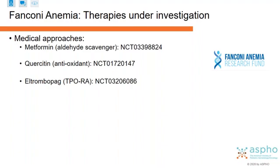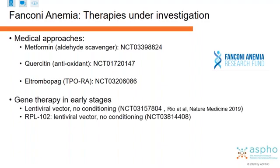as decreased chromosomal breakage in cell lines from patients with Fanconi anemia after they were treated with metformin. Other studies under investigation, of course, include quercetin, which is an antioxidant, and eltrombopag, which is a TPO mimetic. Gene therapy is also in the early stages, mostly targeting Fanconi anemia gene A, or FANCA. Thus far, there have been lentiviral vectors in early stages with no conditioning regimens, again, because of the increased toxicity to chemotherapy that I had mentioned before.